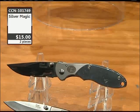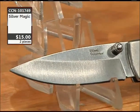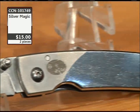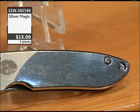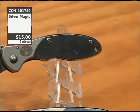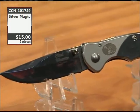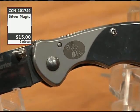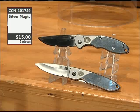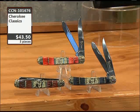Getting both pieces at 3 3/4 inches. And if you've ever used a stainless steel knife, they're pocket friendly with those rounded edges right there that you see. I like them. Little tactical folders, $7.50 a piece. Item number 101749. Silver Magic on those two. And they're 3 3/4 inch closed.